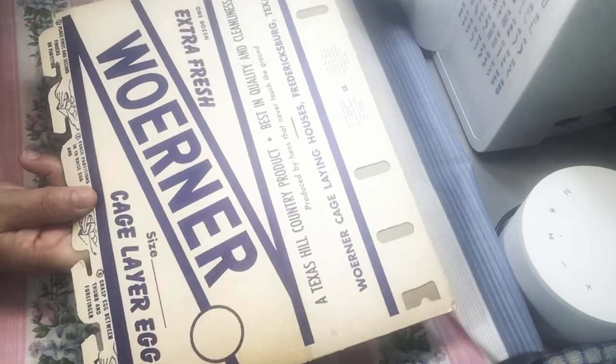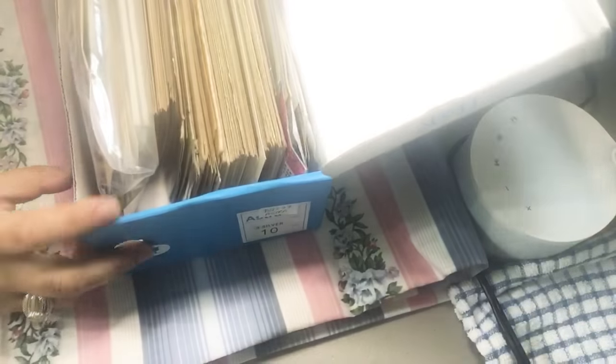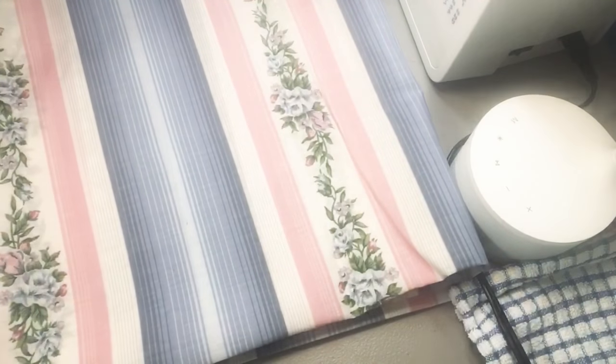Oh my gosh, it's gonna take me forever. Let me readjust my camera to go through. I bought so much ephemera. It's crazy, but I just couldn't help myself.